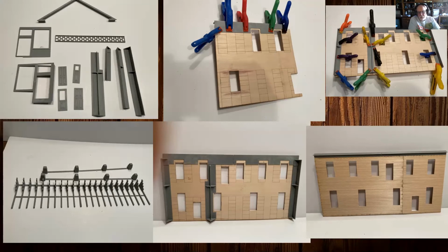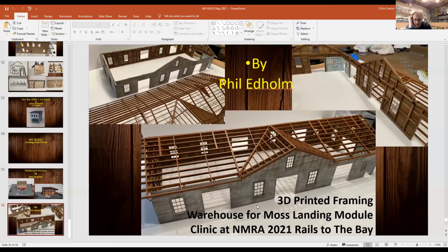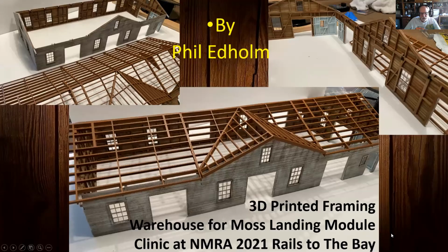So that's it, and then the last picture is basically why the next slide should be, oh, no, it isn't. No, I know what you're talking about. Let me see here. There it is. Yeah. So this is what I'm building for a clinic at the convention.